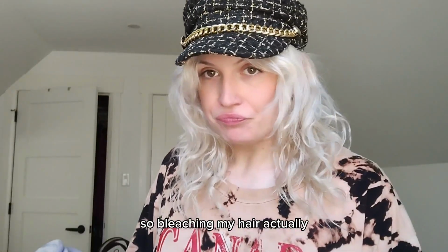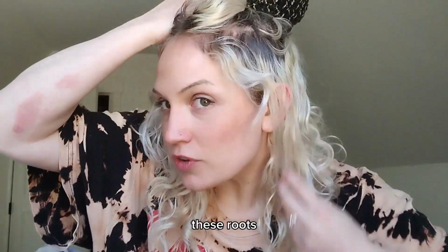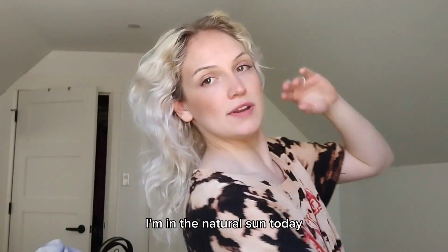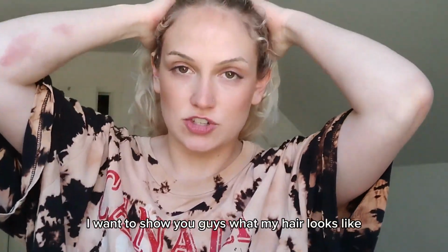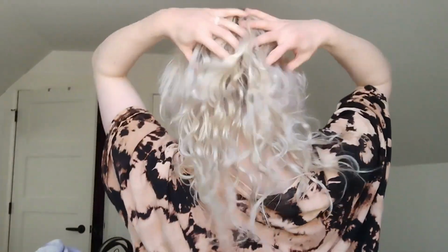So, bleaching my hair actually. These bad boys, these roots. I'm in the natural sun today. I wanted to show you guys what my hair looks like, so we can see we have these roots. Looks like this from the back.